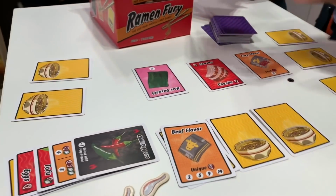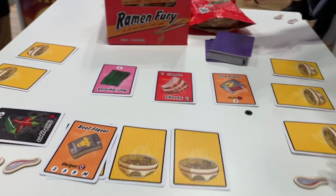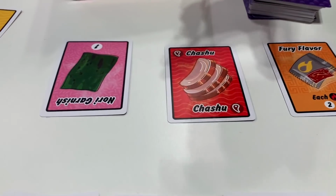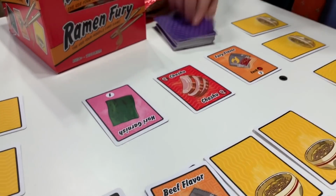So what's this game about? So like I said, it's a Take That card game. So all the players around the table are going to aim to build the best bowl of ramen. And we're gonna build the bowls of ramen by taking cards from the middle, which is the pantry, and also there's blind cards up here that you can randomly draw from.